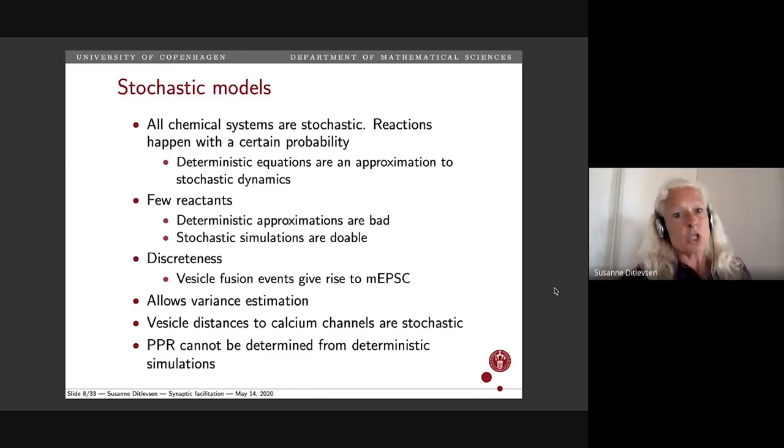Oh, okay, I have one slide before. We want to do stochastic models for many reasons, both because some part of it we need it, and also because some of the things that I'll get back to that we want to understand need stochastic models. All chemical systems are stochastic, and we know that reactions happen with a certain probability. When we use deterministic equations, they are approximations to the stochastic dynamics, and very often they can be very nice. However, if we have few reactants, and in this case we have a few vesicles, on the order of 100 to maybe 1,000, that means the deterministic approximations are very bad. So we need a stochastic system. Moreover, the stochastic simulations are doable exactly because the numbers are small.